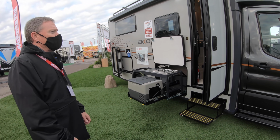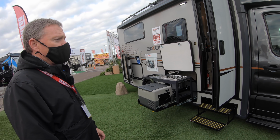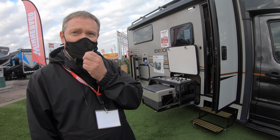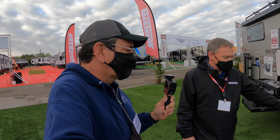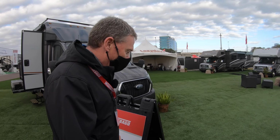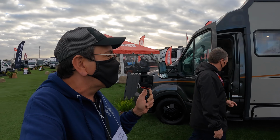Now this is a prototype. Can you tell us a little bit about the power systems? Are you going to have lithium? Yeah, so I care a lot about power because I'm a power hog. As a content creator, I always have the computer and other things. So that's one of the things we wanted to focus on. It is on the Transit all-wheel drive chassis. So if we walk around to the other side over here, we do have lithium batteries. They are one of the trends that I'm seeing at the RV show this year. More and more lithium batteries.